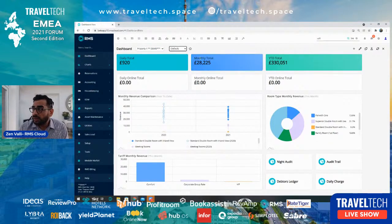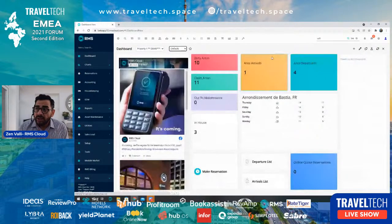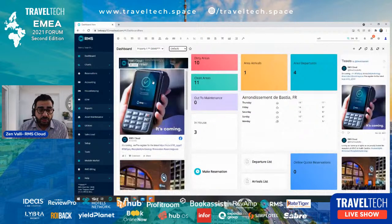audit. If I go into a default dashboard, let's see what that gives me. Within the default dashboard, you can plug in your social media pages. I can like and comment directly from here, which will open up in a new window based on your credentials and user access rights. I've got my Twitter page, dirty and clean areas. You can plug in the local weather, etc. over here as well.